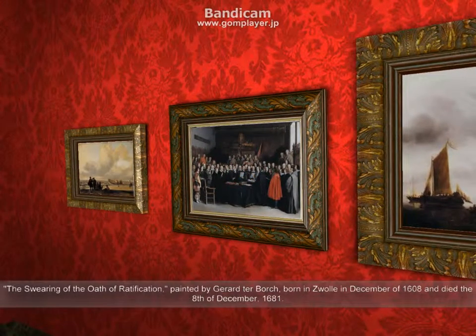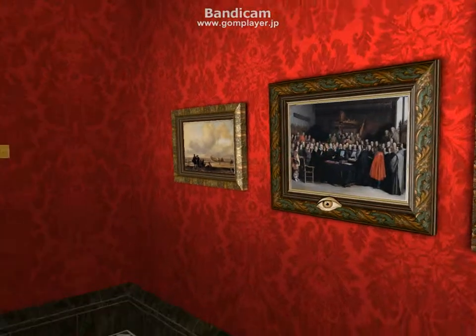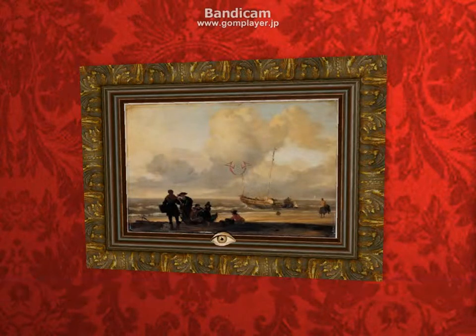The Swearing of the Oath of Ratification, painted by Gerard ter Borch, born in Zwolle in December of 1608 and died the 8th of December 1681. A beach scene with fishermen by Ludolf Bakhuizen, 1630 or 31 to 1708.